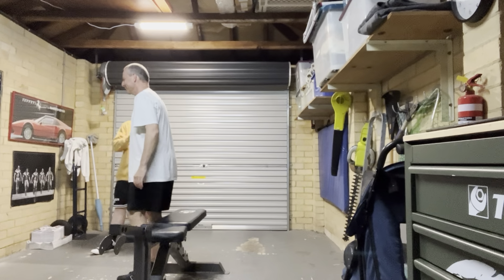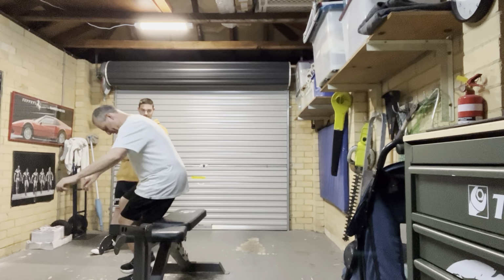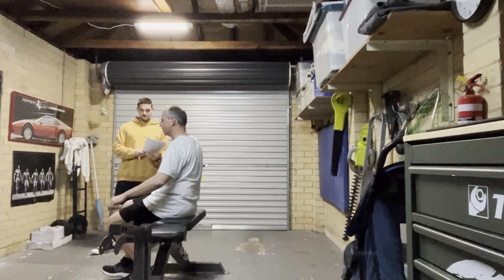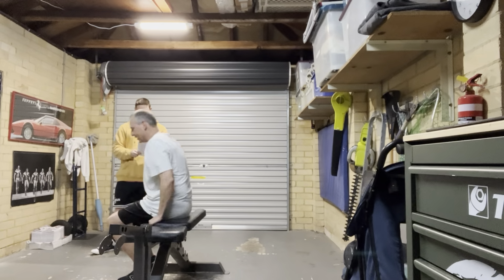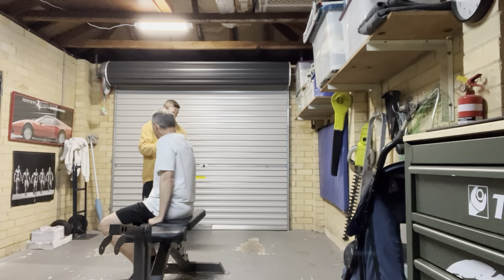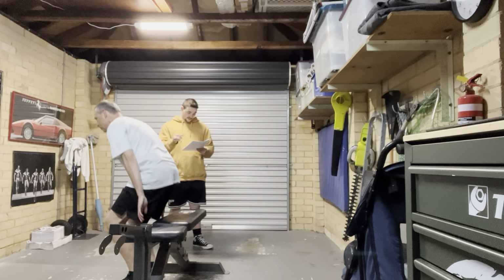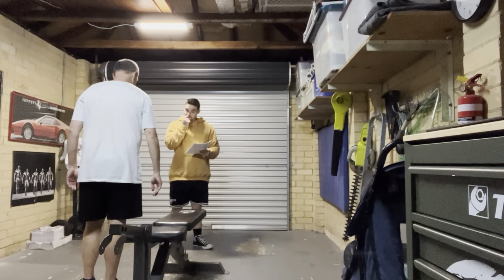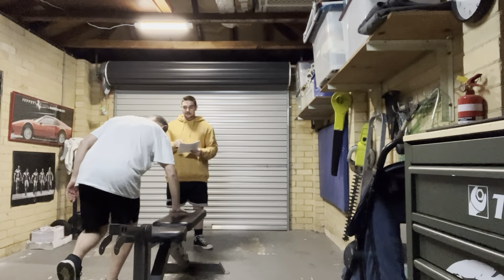Nope. I'll try it again. I'm just going to cross single leg squat out. Maybe we'll try and stand up with one leg. Nah, I can't do that. Okay, we'll just cross single leg squat out. I suppose you might be able to try it if I hung on to something. No, because it needs a bit of balance too.